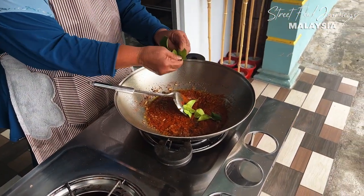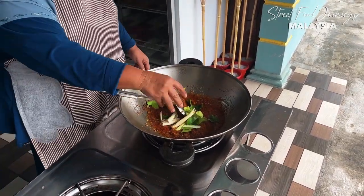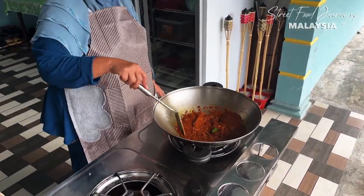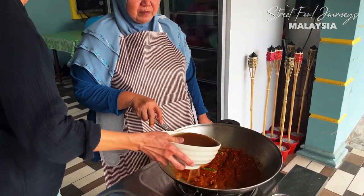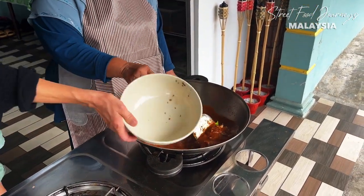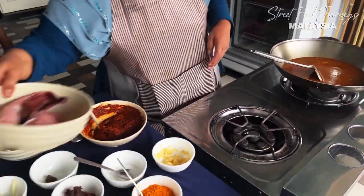Then we can get the smell. Sure. Asam pedas. Sure. Show me your help. Okay. All of it? Yeah. Oh, curry. Right. So that's the curry.